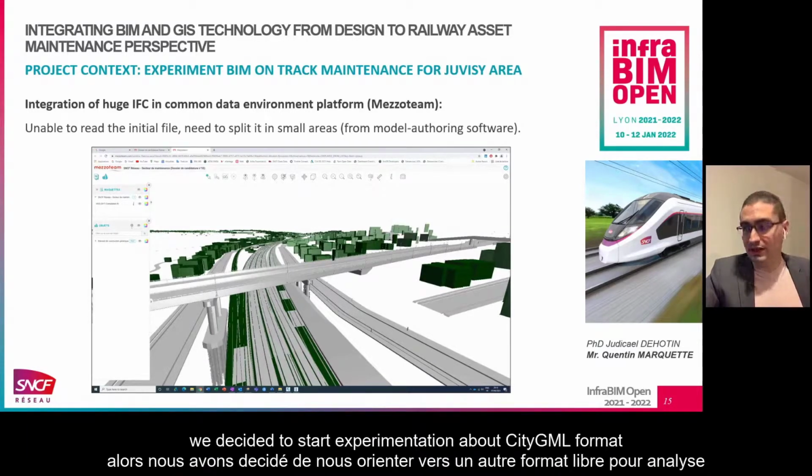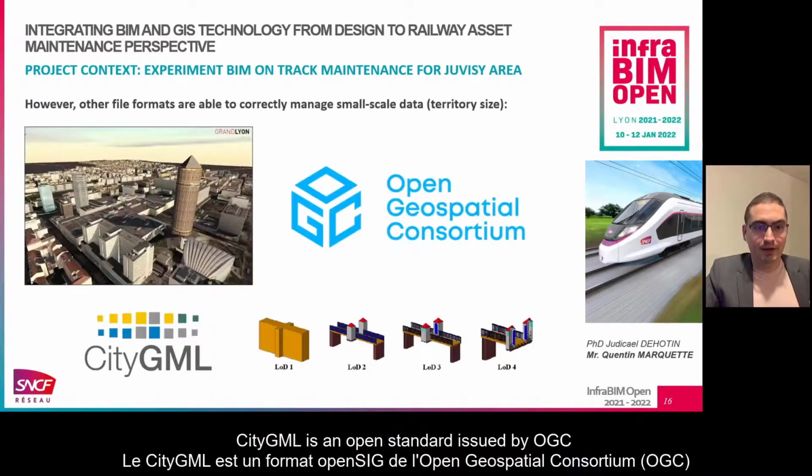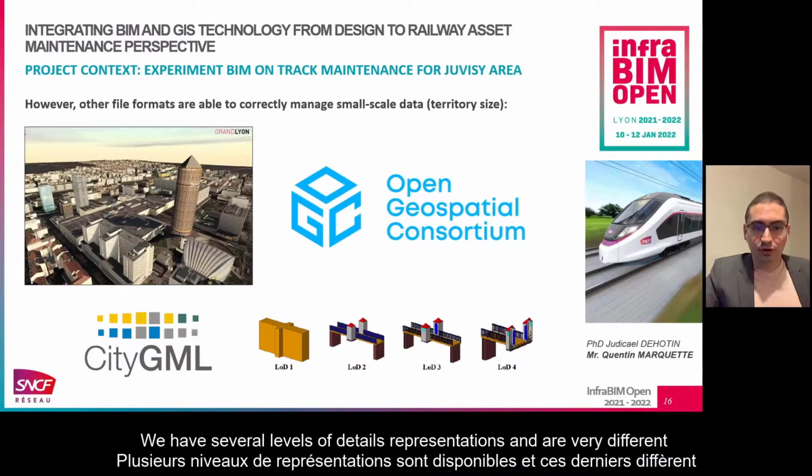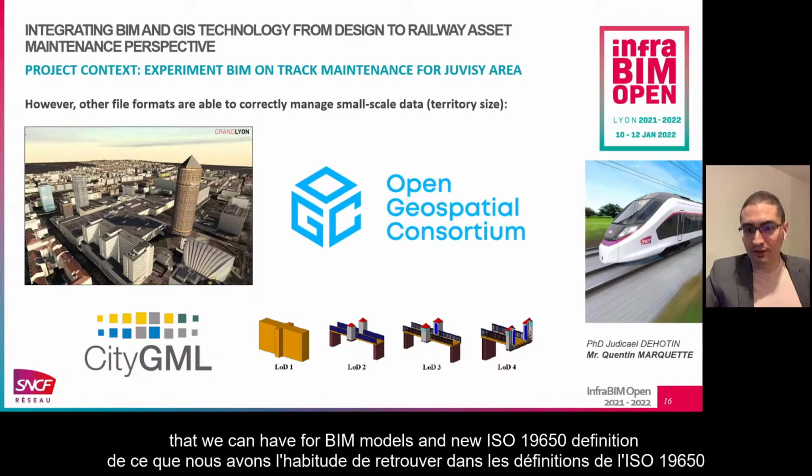We decided to start experimentation with the CityGML format. CityGML is an open standard issued by OGC. About it, please look at their new logo. We had several levels of detail representation, which are very different from what we can have for a BIM model and the new ISO 19650 definition.